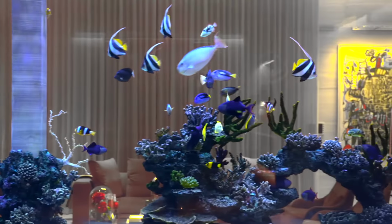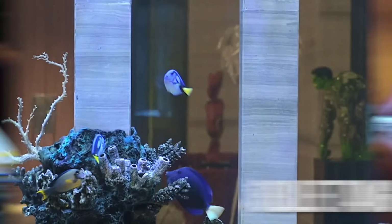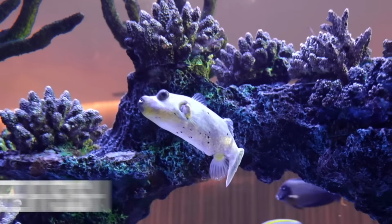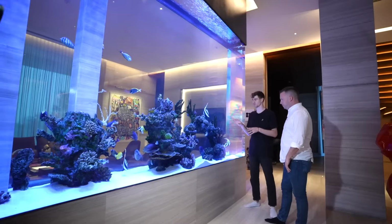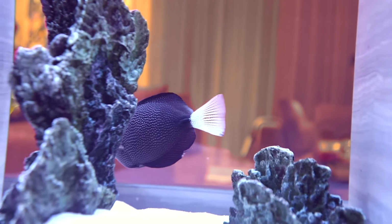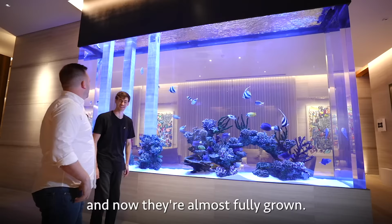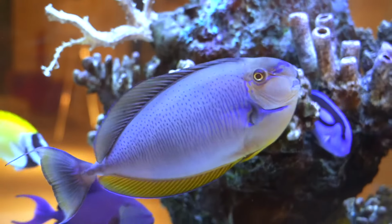Yeah, for sure. There's at least 20, maybe up to 40 saltwater fish in here. Some Moorish idols, yellow tangs, blue tangs, 2 different types of triggerfish. You got some puffer fish, but definitely the most expensive fish that they have in here, the gem tang. This is an unbelievable fish. It's been in there for a good few years though. These fish came in when they were this sort of size and now they're almost fully grown. There are some big fish in here.